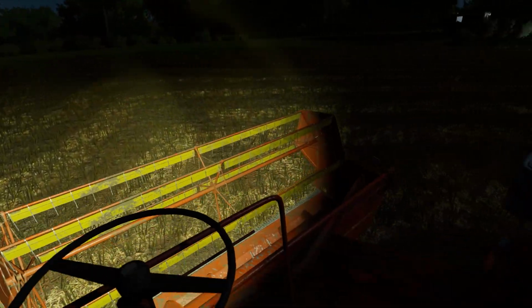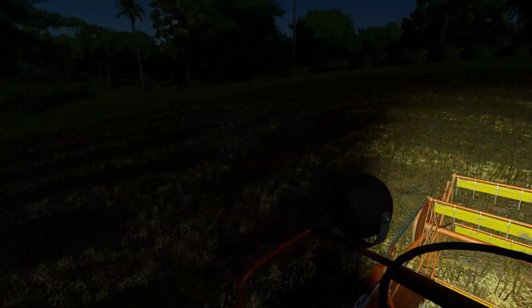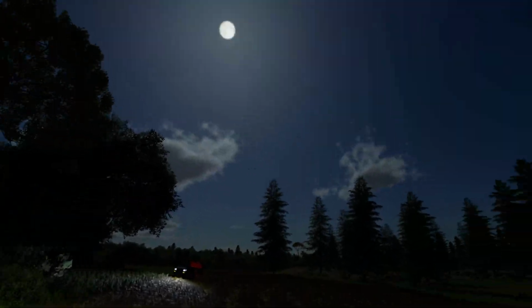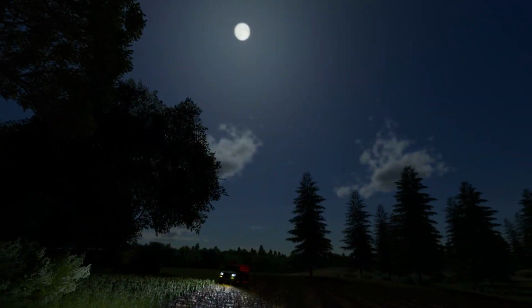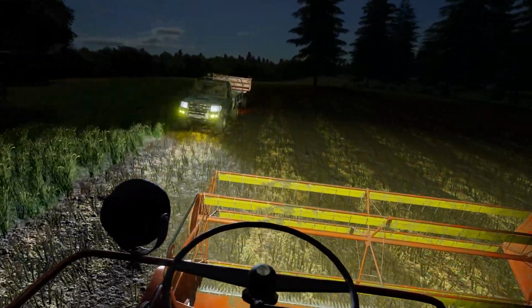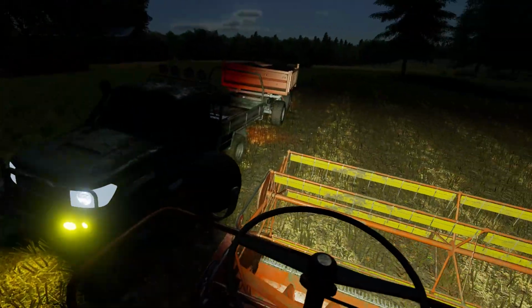Finally, we're actually all done. I honestly didn't know if we would make it. That was a big, long day. The moon is almost all the way up already, so it's got to be getting up there time-wise. I have no idea what time it is.